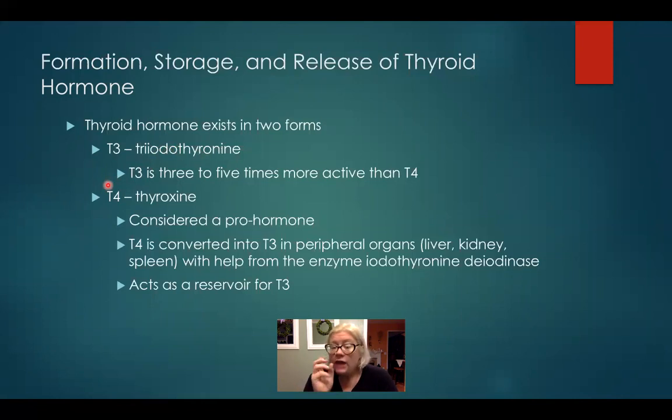And if we compare T3 to T4, we see that T3 is 3 to 5 times more active than the T4 version. So in circulation, we have both T3 and T4. T3 is going to be 3 to 5 times more likely to bind to a receptor and bring about a change in a particular cell. The other form that thyroid hormone can circulate in is T4, and it's called thyroxine. It has a 4 in there because there are 4 iodine residues. And T4 is considered to be a pro-hormone.